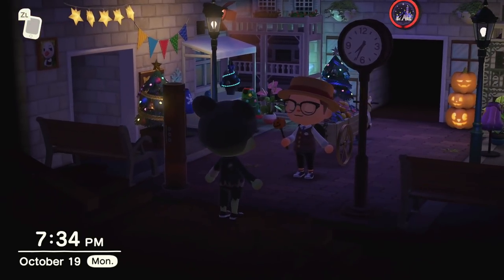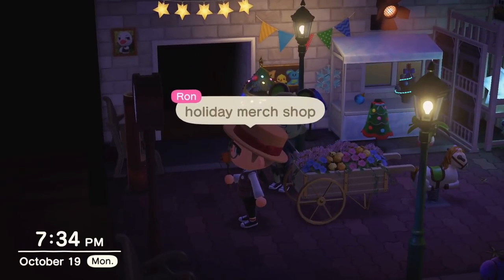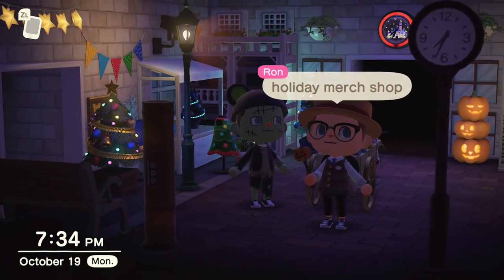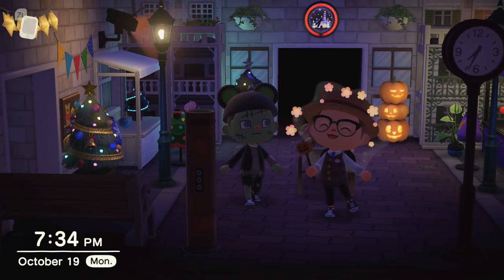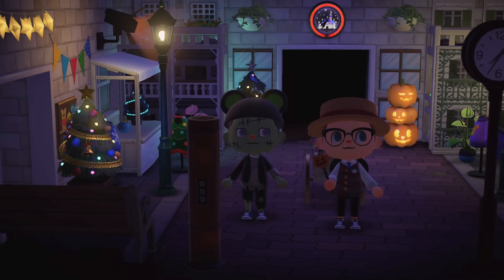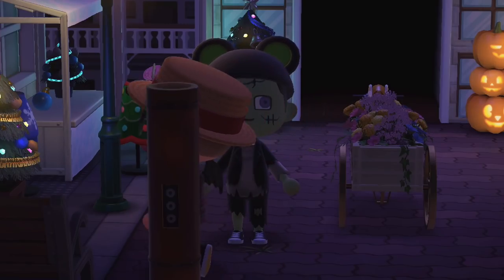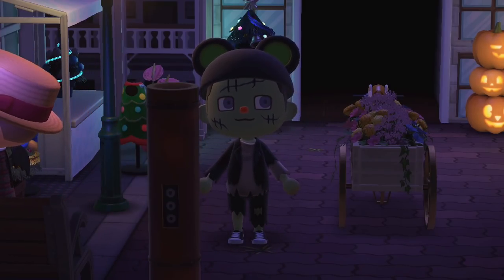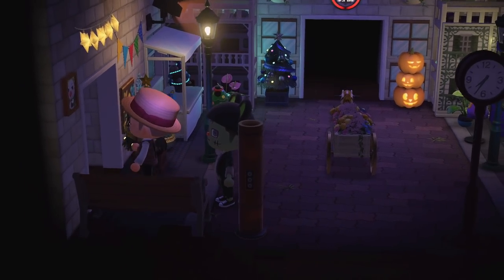Ooh, hello. What is this? Look at the horse-drawn carriage. The holiday merch shop, guys. And that reminds me, right after Halloween, I know it's supposed to be Halloween soon, but after Halloween, maybe I'll have some holiday merch out. I don't know. Maybe you're watching this and it's already out. If it's already out, you'll see a pop-up right now. But, you know, we'll see. Something to look forward to.